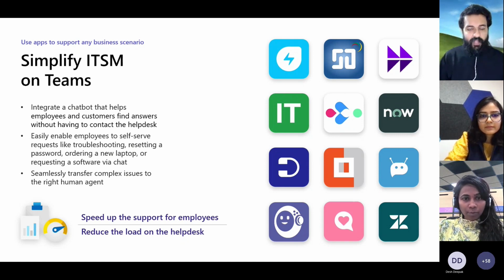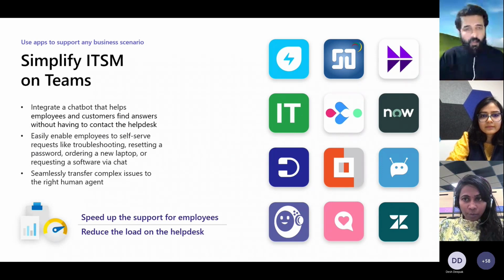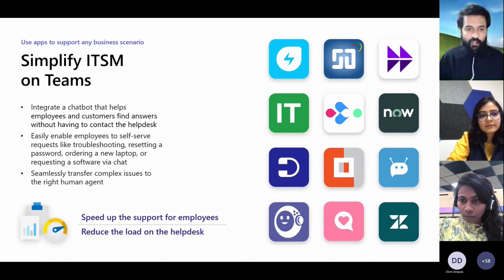These are apps that will help you integrate your agents with your employees, offer self-service, check statuses and request things. There are a whole number of ways in which you can speed up the support you offer your employees on a day-to-day basis and, as a result, reduce the load on your IT help desk. So if you've not tried this out already, have a look at it.